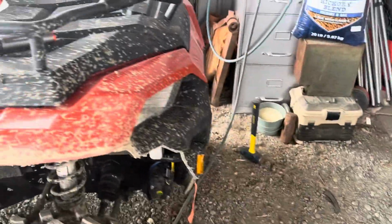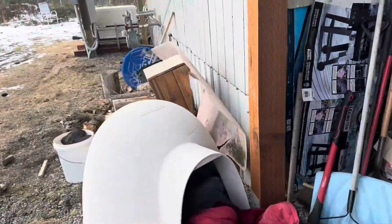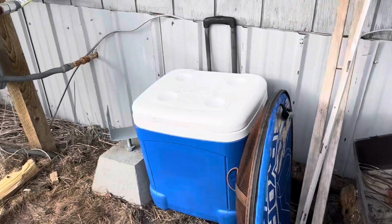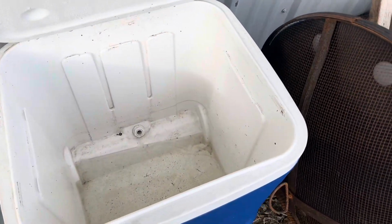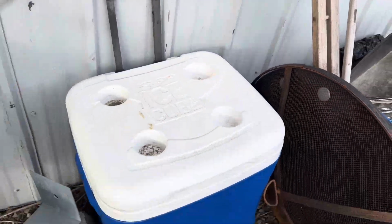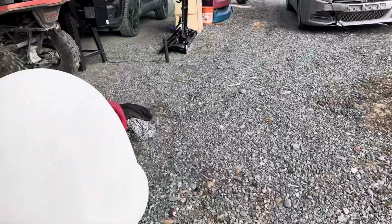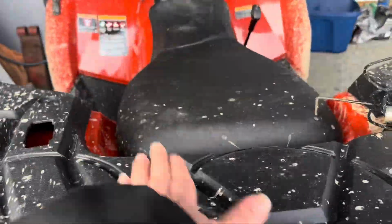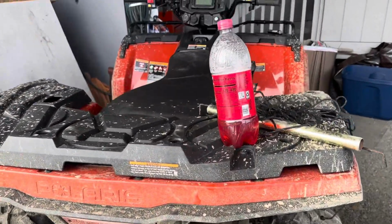of the four-wheeler on the trailer. Also, we're going to work with what we got. And what we got is this cooler that we're going to go ahead and clean and make it all nice and pretty. Well, maybe not pretty, but it's going to be clean. And it's going to be on the trailer, on top of this. My husband's going to go ahead and strap that on and do his thing. He's going to figure that out.